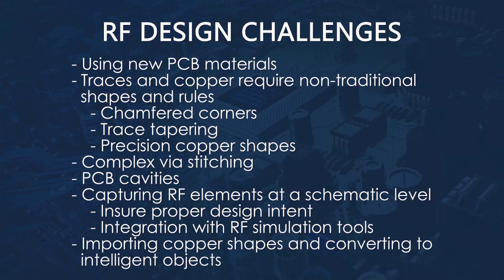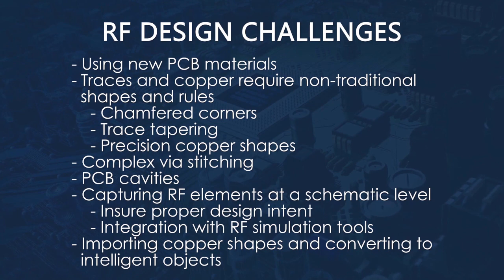As we've seen, RF design is far more than just picking a proper component. The PCB design is an integral part of the RF circuit in order for it to function properly. When using an application like Xpedition, we can design with confidence that our first revision will work as intended, saving time and money.